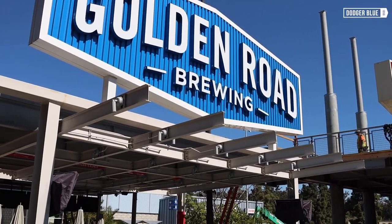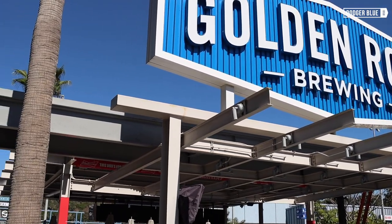Back to this bridge that comes back to Dodger Stadium.